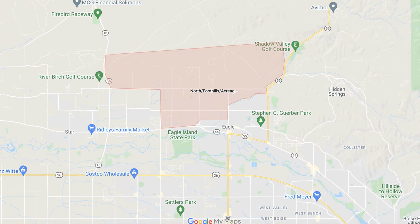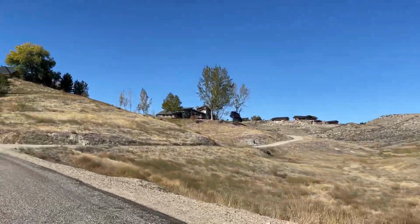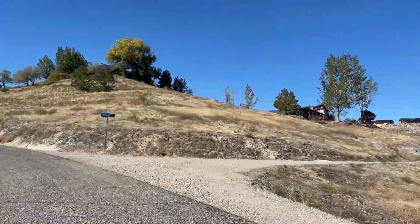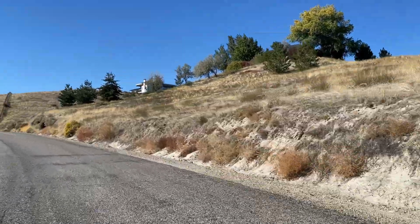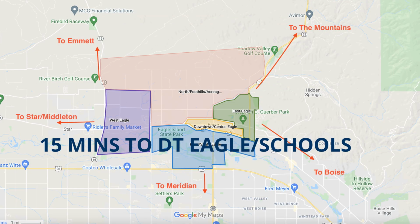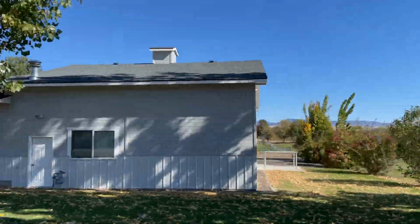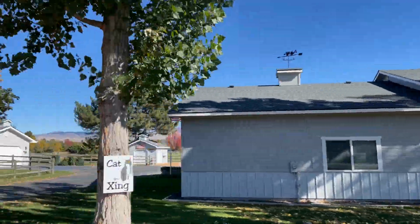North Eagle covers pretty much the entire length of Eagle from east to west and is the very edge of the Boise Foothills. This area is very quiet, and some of these homes are tucked in between layers of hills and feel very secluded. They're actually only about 15 minutes from downtown Eagle and the Eagle schools too, so it is a fantastic place to live, to have property, but still have quick access to town.